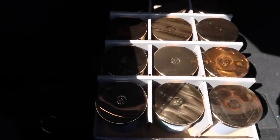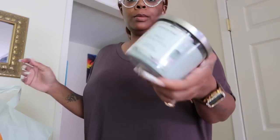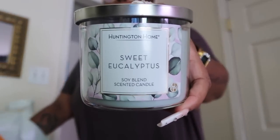Baby, they rung up for $1. I went back for a second round. Who you playing with? Real quick, I look like what I've been through. I'm gonna give y'all a short how I paid the original price for these before I saw they was on sale. So these were the best out the ones I smelled. This is sweet eucalyptus.